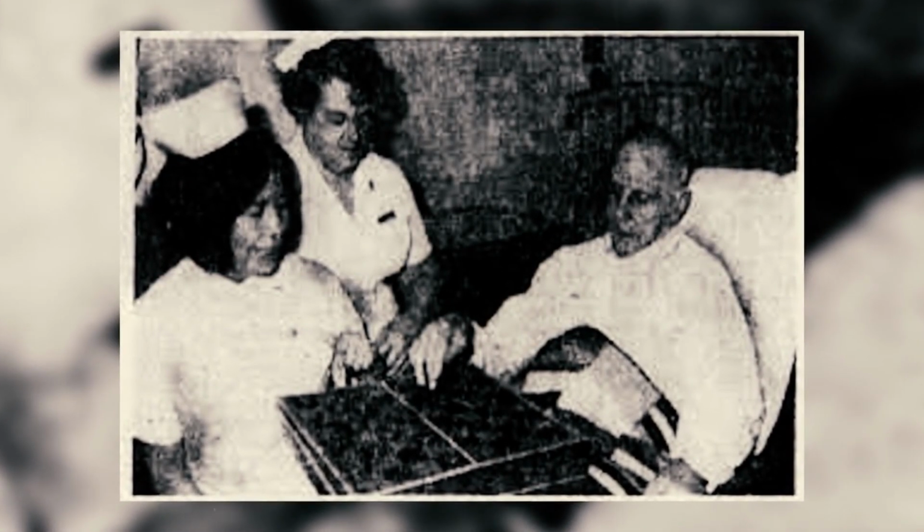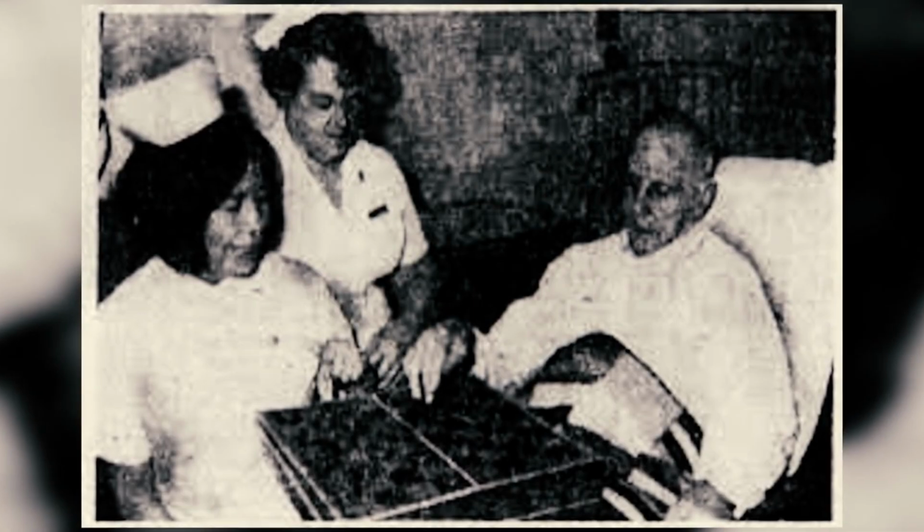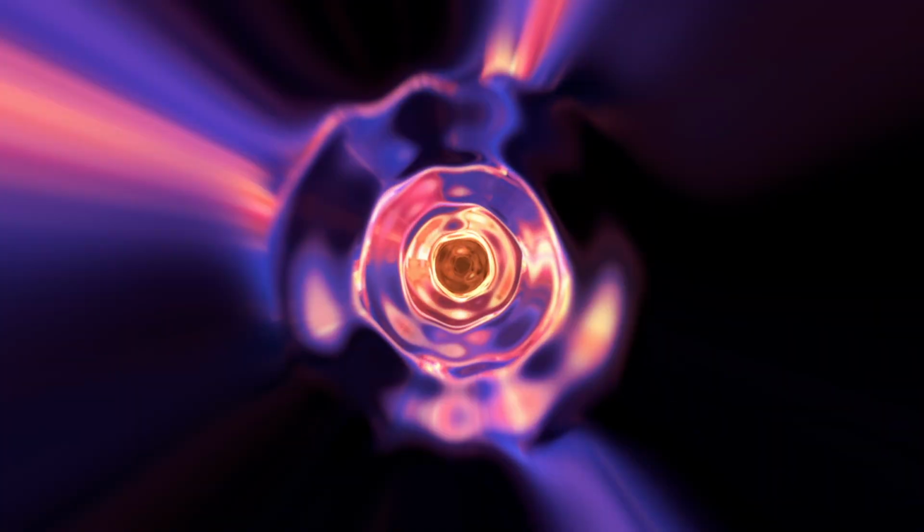Many more efforts were made to discover his true identity, but he would eventually pass away in January of 1975 in the same hospital, still unidentified and named by one of his fellow patients as the Unknown Soldier.